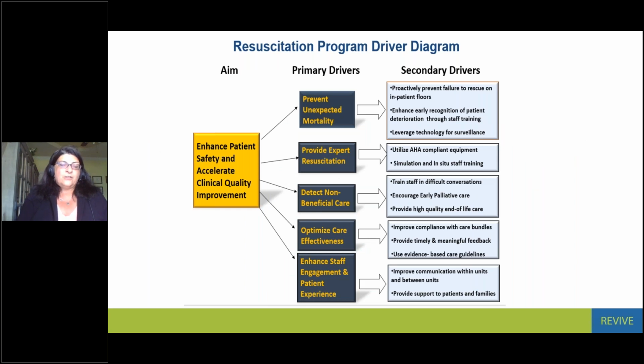And using some lean methodology, Lean Six Sigma methodology, this is just an example of a driver diagram. And sometimes it just helps put things into perspective. So this is one we started with early on with our program. We wanted to improve patient safety and improve quality improvement quickly. We wanted to move it fast.